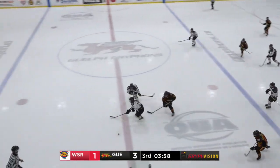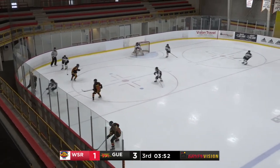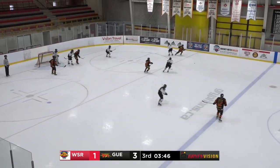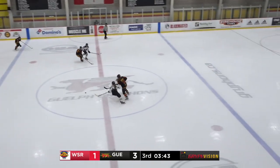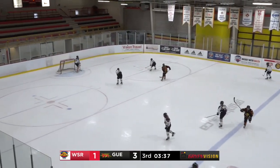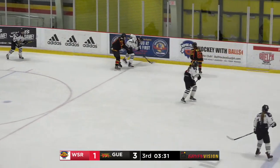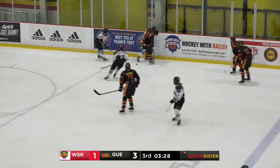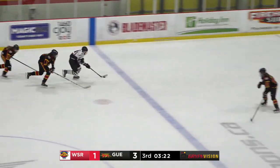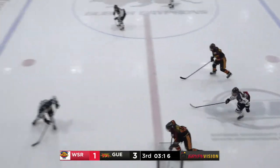Four minutes to go here in this third period. Knight winds, fires well wide. Now here's a chance for Windsor, 2-on-1 developing as it's broken up. Gunn will swing it back in to the Windsor end. Here's a chance for Windsor now, breaking in, trying to move in as Smith has it here for Guelph. Great back check there by Smith.